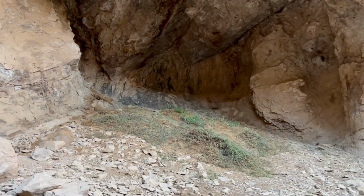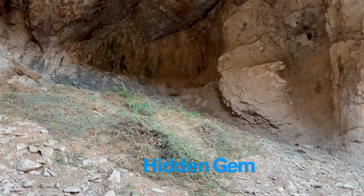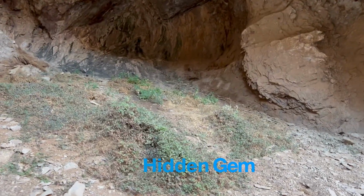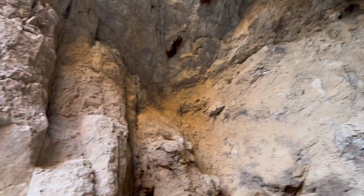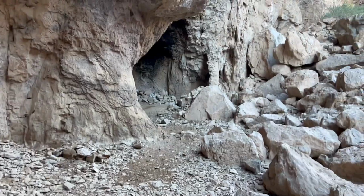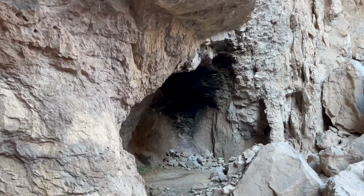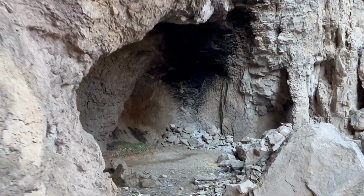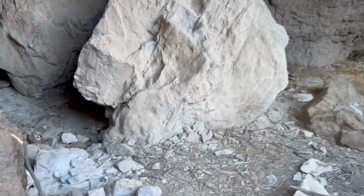Looks like there's a little moisture in the cave. A little grotto. Not much moisture. Nope. Nice little campground over here. Somebody's had a fire.